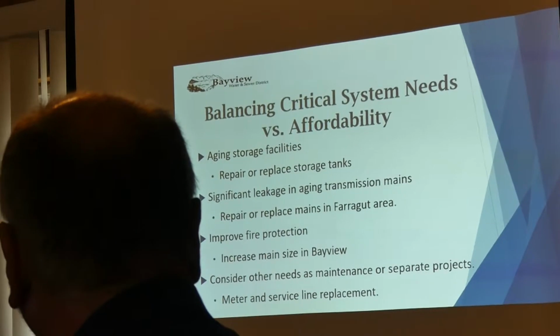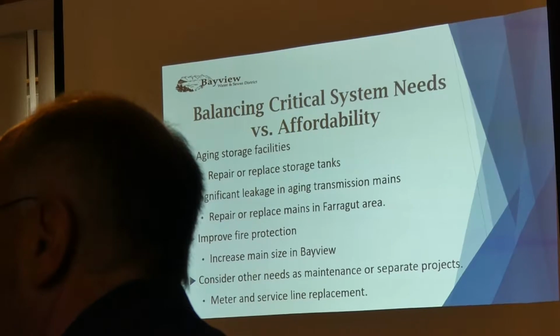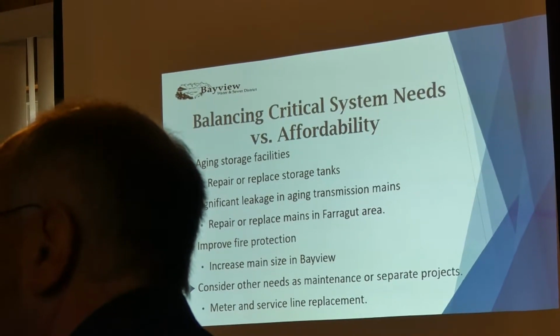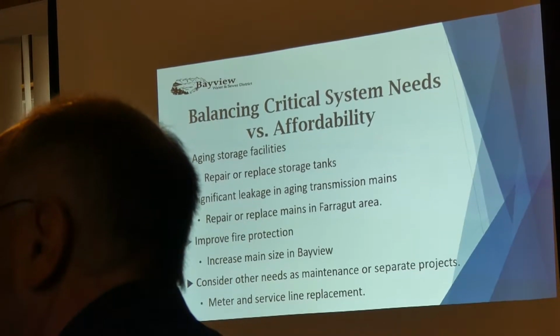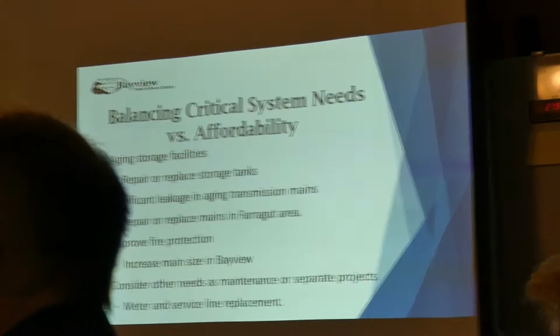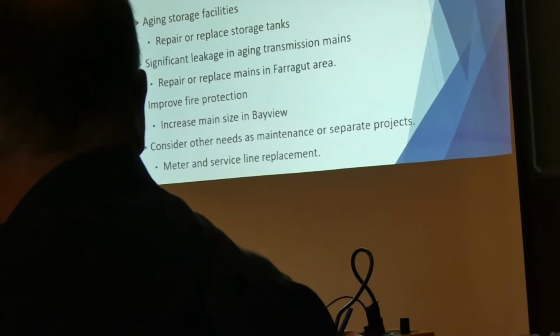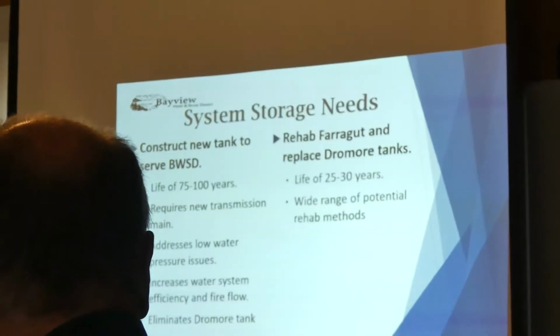So in November of last year, the district was notified by Lakes Highway District that they were going to replace some of the roads in town, repave. And so the question is, what do we do underneath those roads? Do we replace the meters and the service lines? Those have been added in addition to that. So there are a lot of things to think about here, and the costs are pretty wide-ranging.